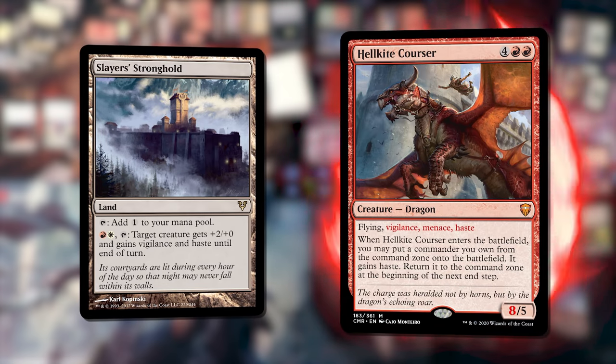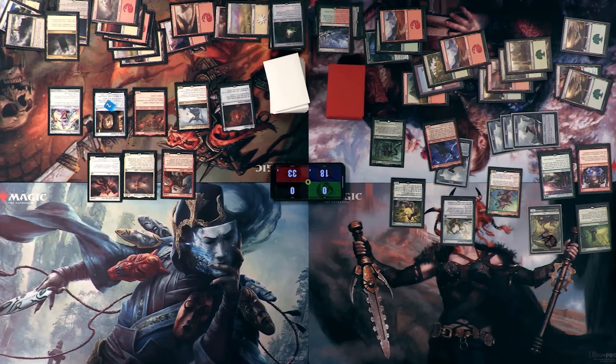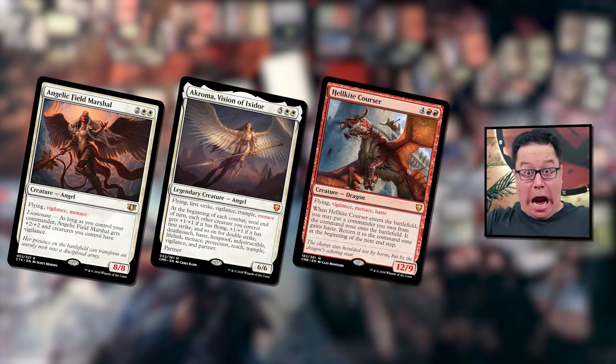Then, before combat, I will pay red and a white to give Hellkite Courser haste, vigilance, and +2/+0. Yep. Wow. When I go to combat, Akroma buffs my team once more, and I will attack with my vigilance flying guys. And they all have menace because of Eros? Yes. And they're massive. Yeah, I have one reach creature, and it can't even block because of the menace, so I will... And then I die to a bunch of flyers.